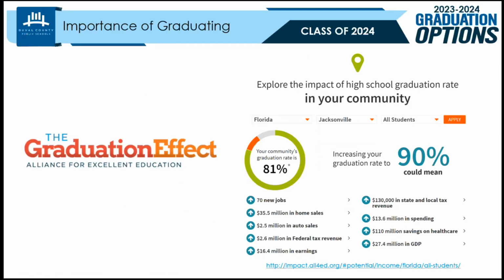So what kind of economic benefit would it be to Jacksonville if all students graduated on time and increased the overall graduation rate? So our community's graduation rate is 81%. And if we were able to work together to increase it to 90%, that could mean many things, including, let's say, new jobs, $16.4 million in earnings, and an increase in savings on healthcare. So these are just a few things that could positively impact our city, ultimately our students.